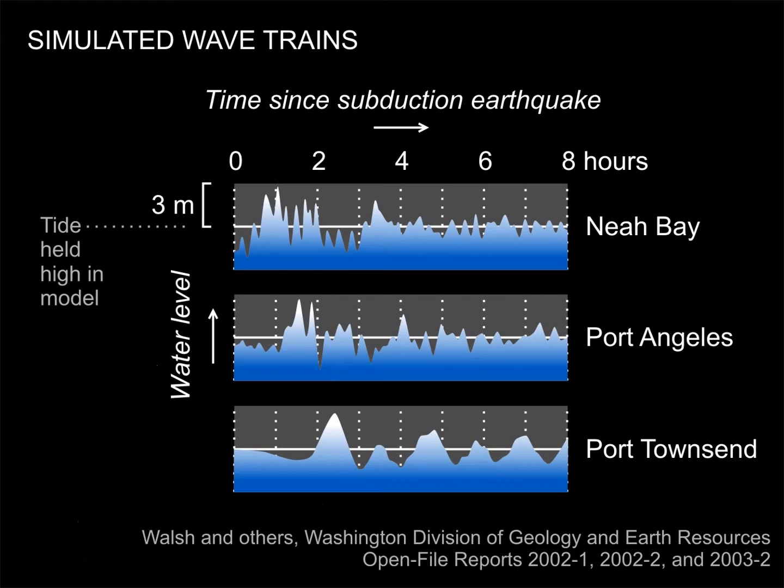Okay, so translating that to the Port Townsend area, Tim Walsh and his coworkers prepared these some years ago. These are like little tide gauge records for simulated tsunamis, the same simulated tsunami, holding the tide constant at a high tide level through the duration of the simulation for 8 hours. And the water level on each of the three rises, and there's a 3-meter scale or a 10-foot scale so you can get a sense of height. And I show this not to get into the issue of how high or how big.